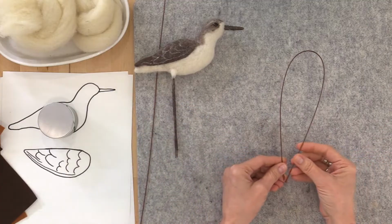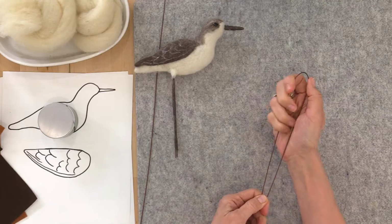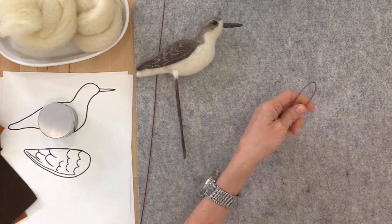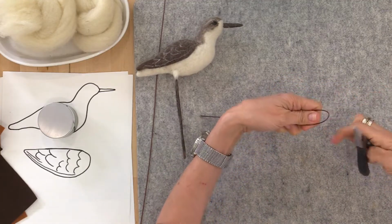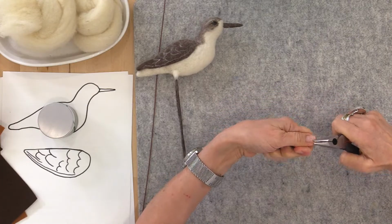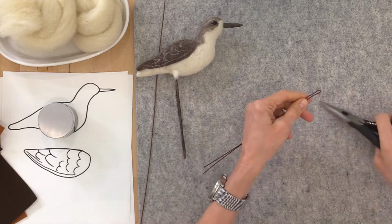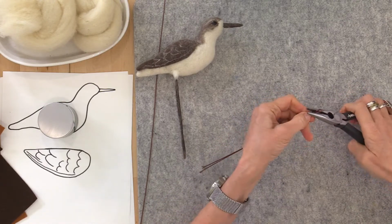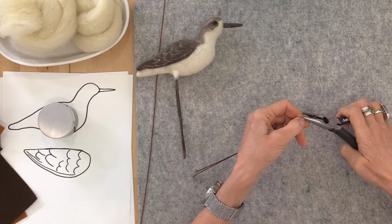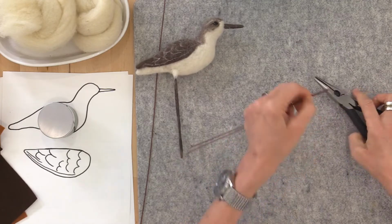Okay, you're going to take your first piece of wire and just bend it exactly in half and give it a good pinch here at the end. This is where your wire cutters come in handy, and make it flush. I am going to just pinch that end right there. This is actually going to be our bird's beak if you follow my same methods.